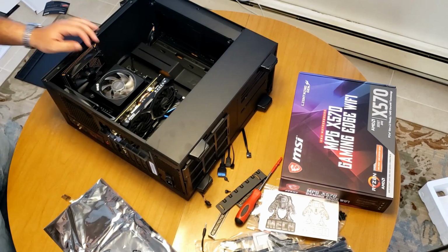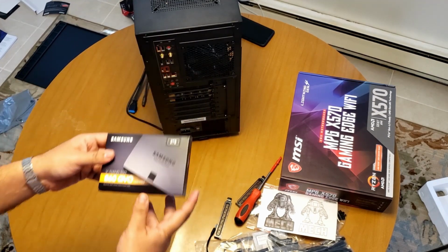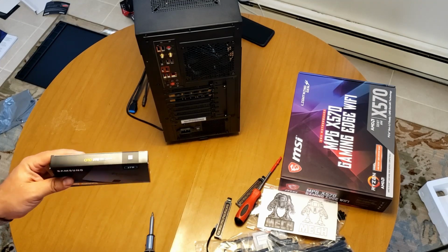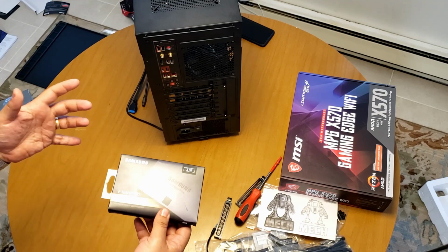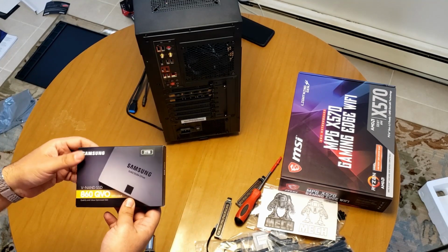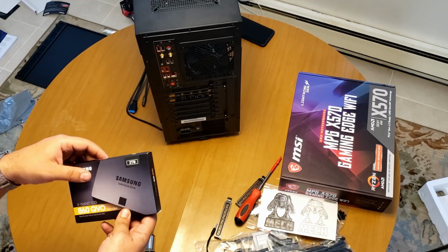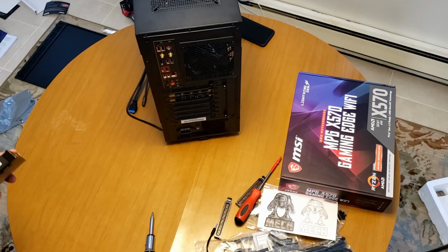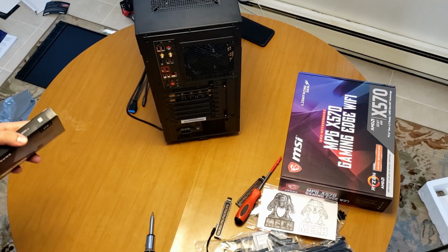Why is this going so smoothly? What's going on? Now, we are going to go ahead and unbox the solid state hard drive. This is a 2 terabyte one. If you need to go with this much memory, go for it. If you don't, then you just don't. But I went for it because obviously I'm going to have a lot of videos on here, and just stuff from the past and all that stuff. So I'm going to go ahead and unbox it.